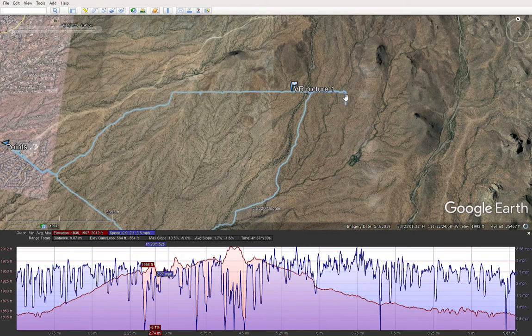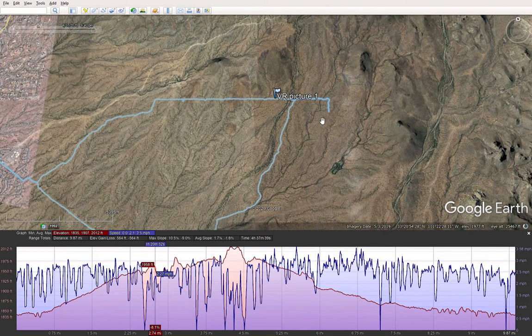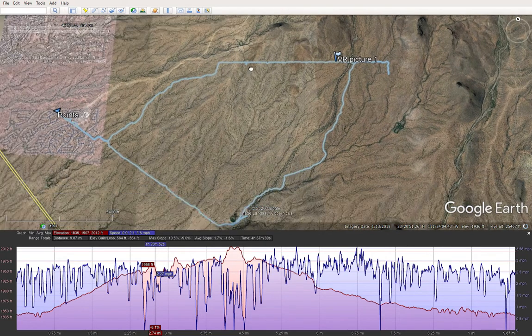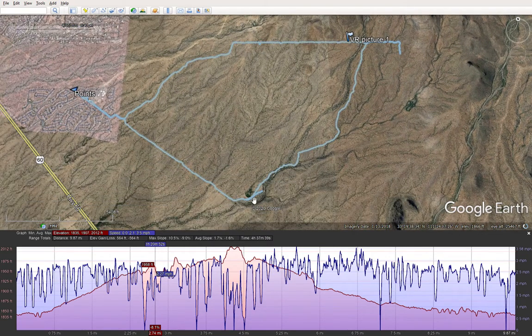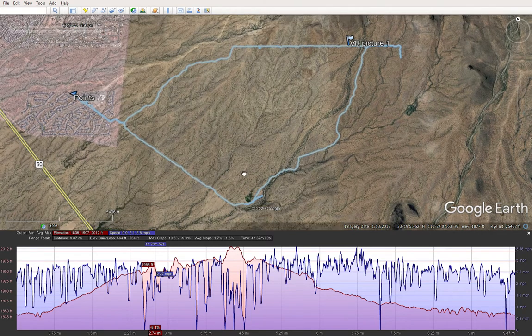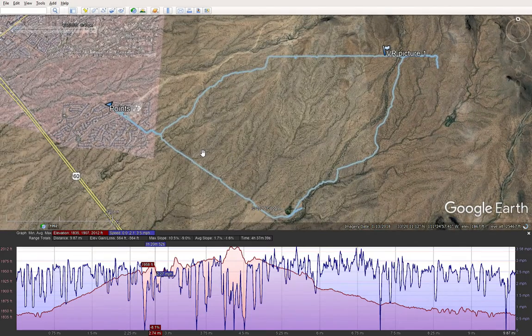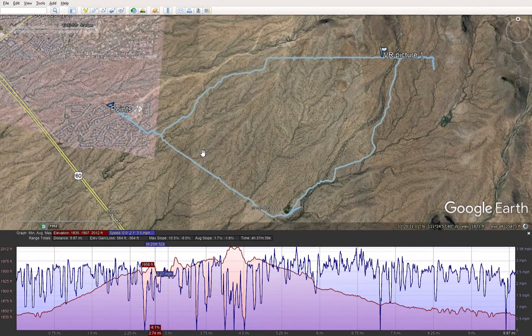I did go along the ridge line here. A lot of cows. Interesting cattle were here. I didn't see any cattle here. I did see and hear cattle down here, of course, near the water. There's a bunch of cattle there. But it was a good hike, and let me fly it.